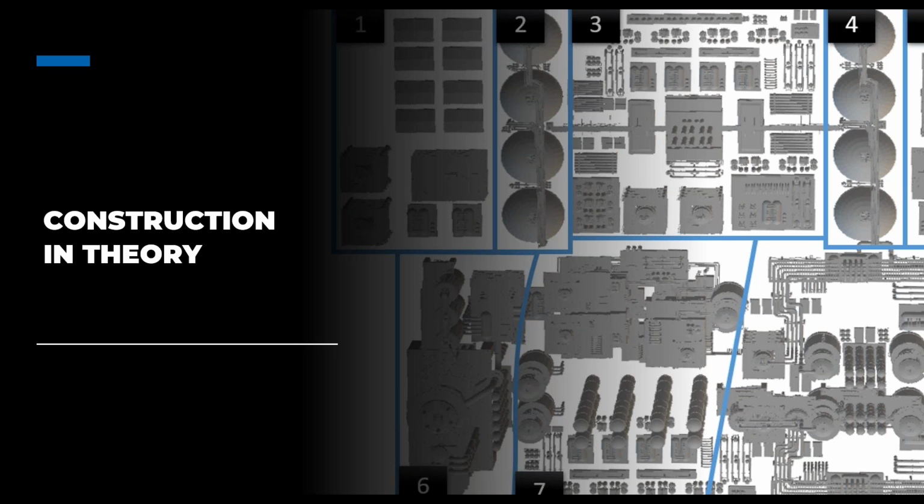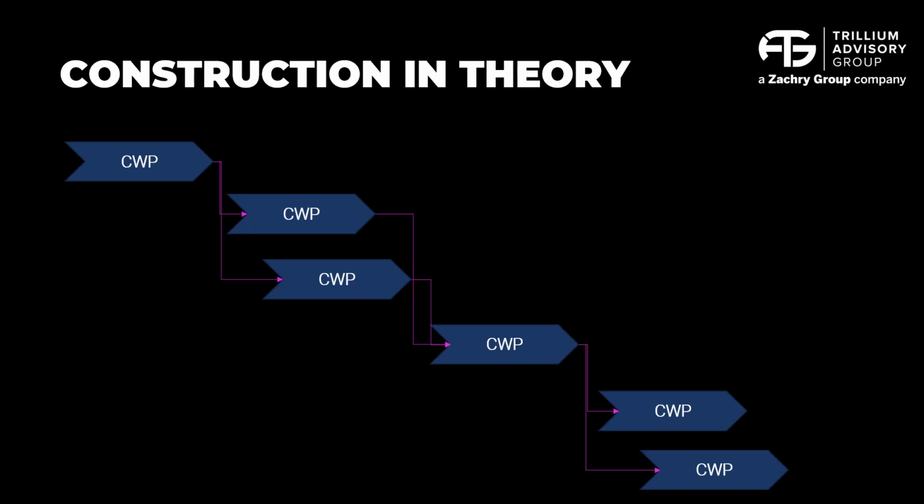So in theory, you are likely familiar with this, but for those that are newer to AWP, it starts out with defining our construction work areas, then breaking those down into construction work packages, or CWPs, sequencing those CWPs and figuring out the optimal way to execute this scope of work that's going to have the most positive impact on the project outcome. Now, in theory, that sounds really straightforward, but anybody who's worked on a very large project can tell you in practice, this is very challenging because you start dealing with quite a large volume of data.